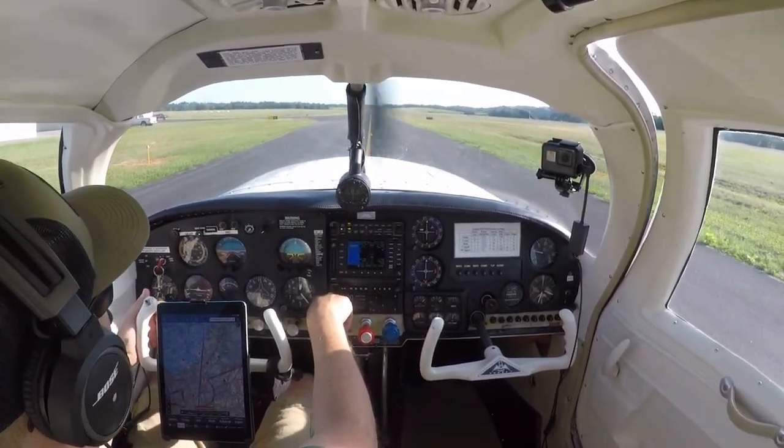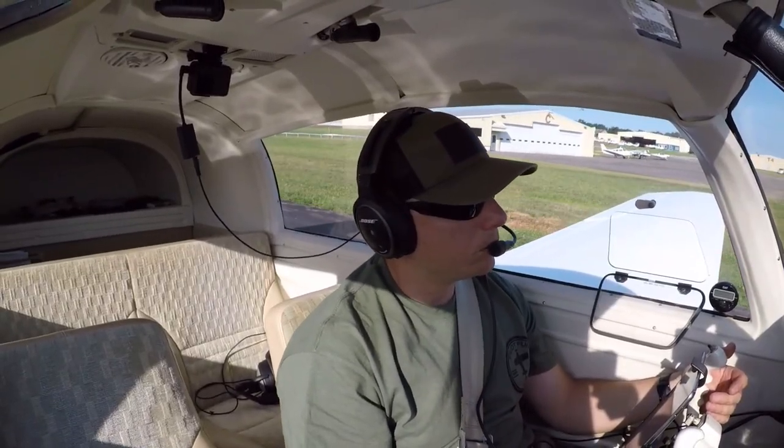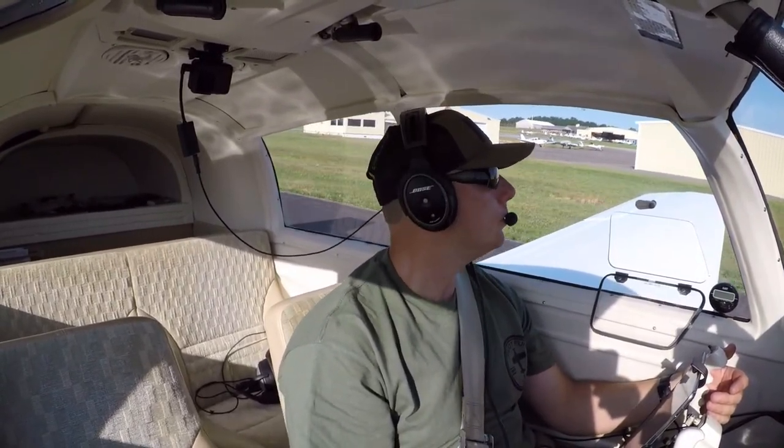Orange County, Diamond 8 Delta Sierra is 8 miles to the west. We're going to do a practice ILS 4 approach, break it off, right traffic, 2-2, Orange County.